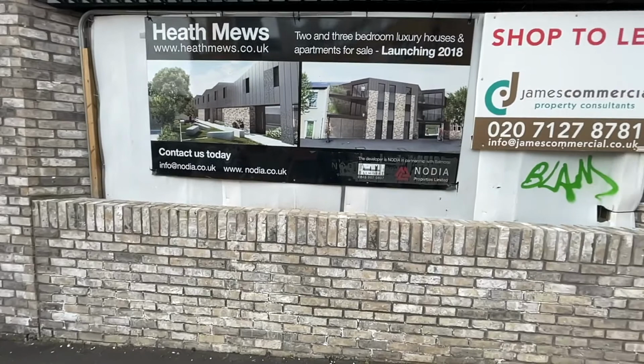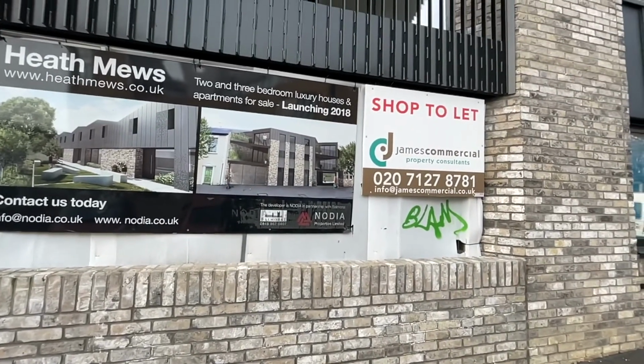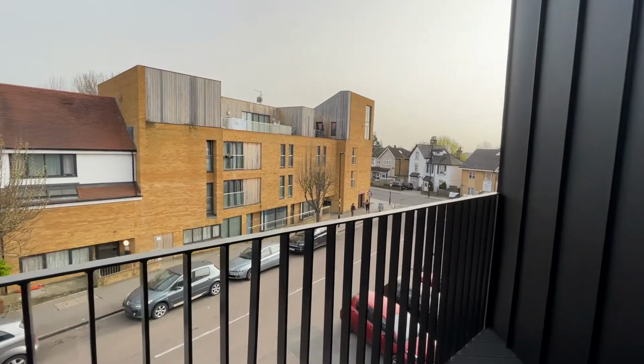The developers for this property are called Nodia. As always, I would urge everybody to do your own research on the developers. The warranty on this one, it's an ICW 10-year warranty.